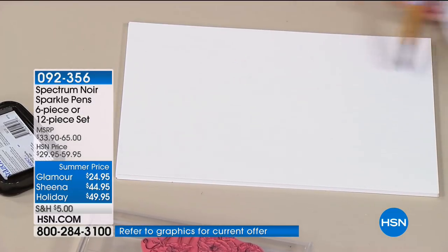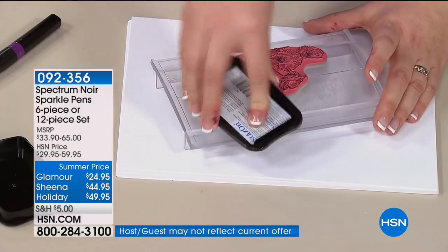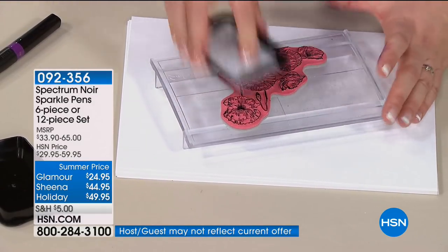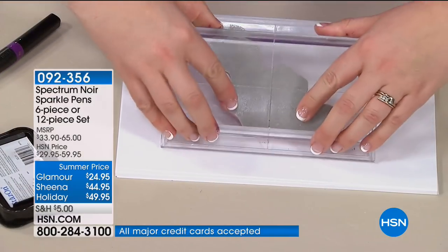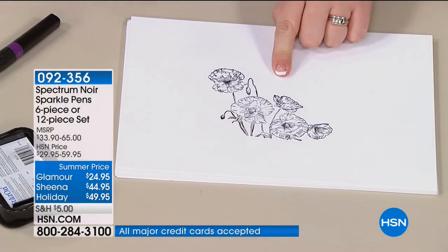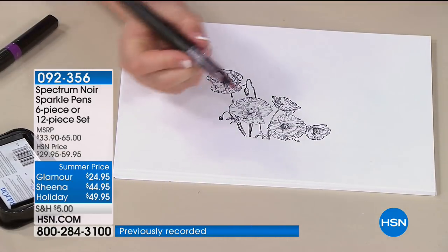Now, if I pop that to one side, what I want you to see is a lot of you will use it for your stamping, right? So I've got watercolor card because we're using a watercolor product, and I'm going to stamp with the stays on. Now these are the brand new stamps that we've got available. They're from our Sheena, right? And I'll show you those in just a sec.